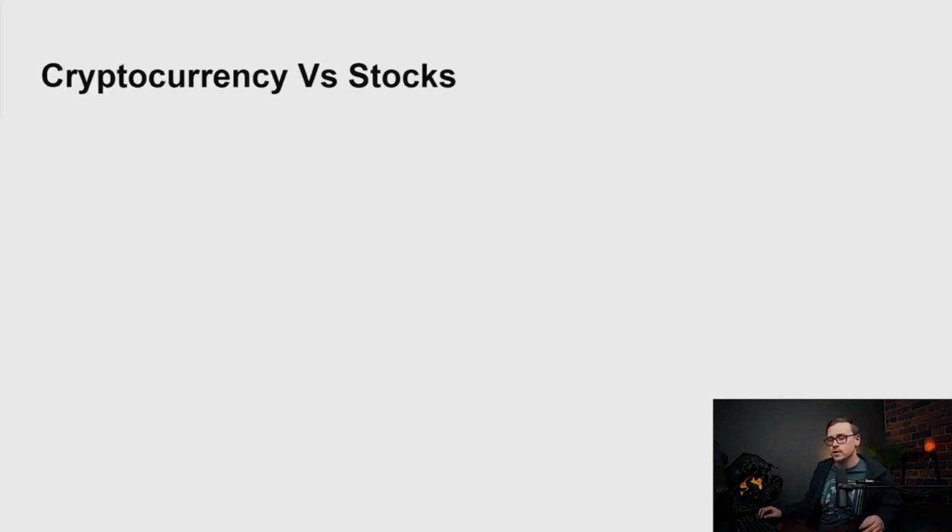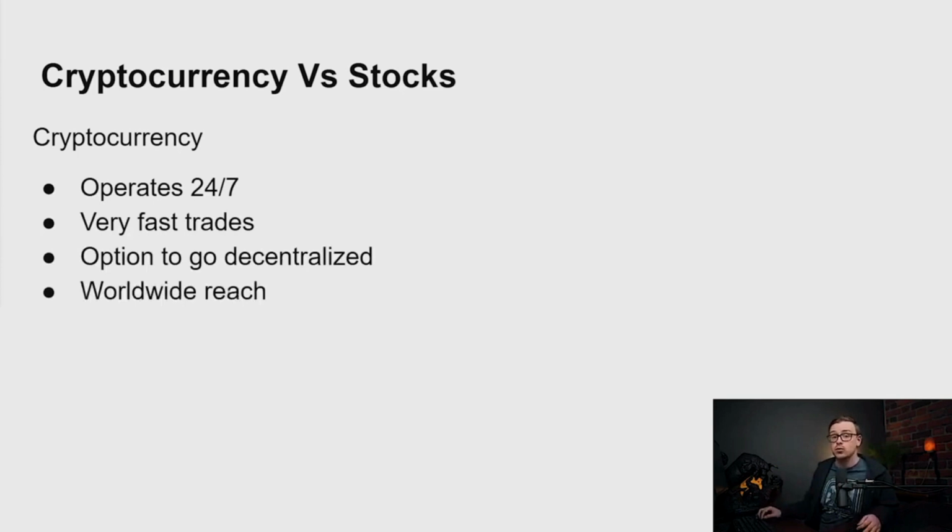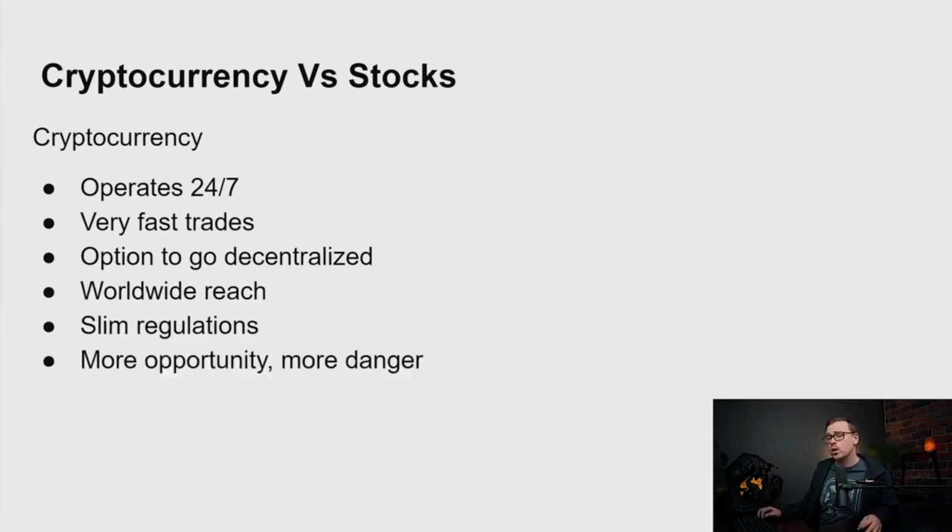Now let's talk about cryptocurrency versus a more traditional type of investment, which is stocks. So cryptocurrency operates 24/7. The trades, depending on which crypto you're trading, are usually very fast. There is an option for you to be decentralized, so you don't have to give up a bunch of personal information. It has worldwide reach, so you can buy pretty much any cryptocurrency no matter what country you live in. The regulations right now are relatively slim, which could be a pro or a con depending on your opinion. There's more opportunity, but there's also more danger.